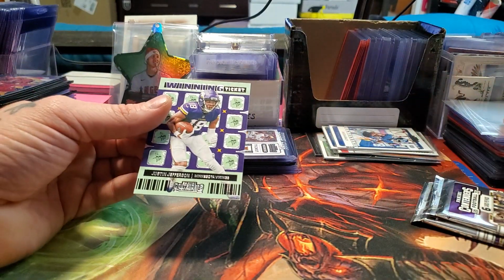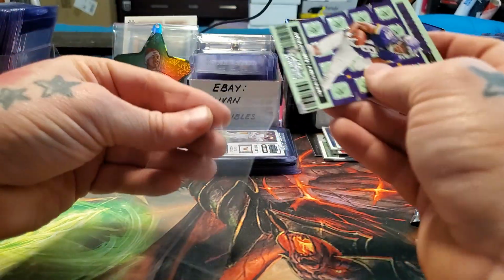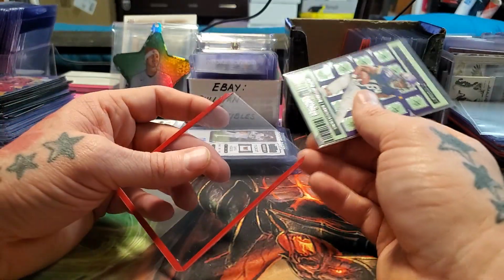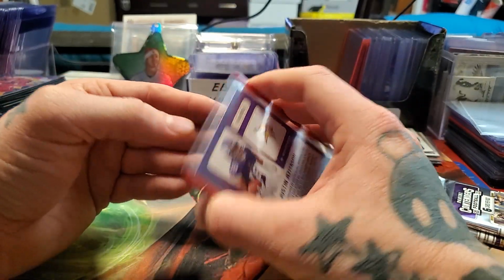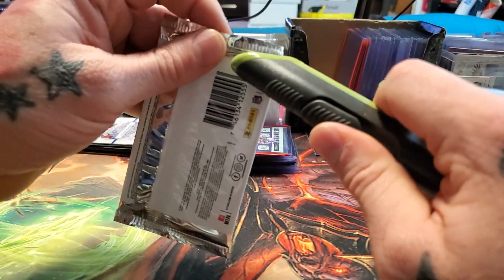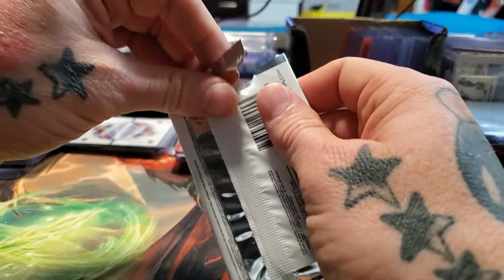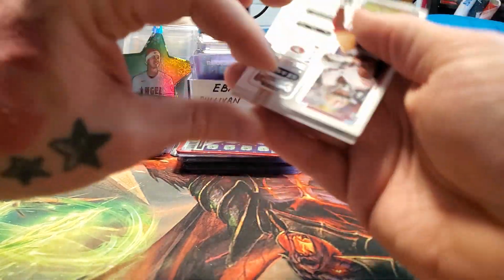And then what was our other insert? We got a Justin Jefferson winning ticket insert. Not numbered. So let's put that guy in a top loader. I've got a buddy that's a big Justin Jefferson fan, so that's some trade bait right there. I could trade probably a hockey card or something for it. Maybe a cool Star Wars card. I did open a box of T206 Star Wars cards.